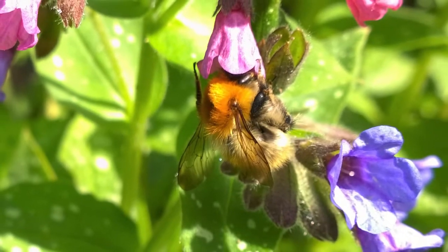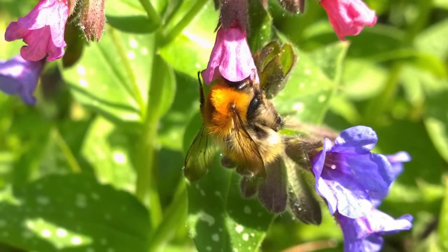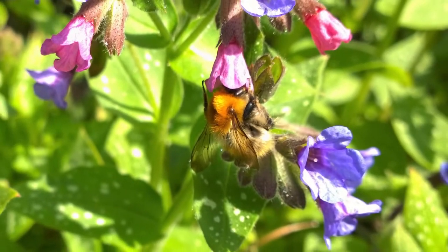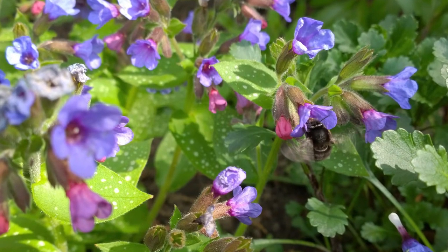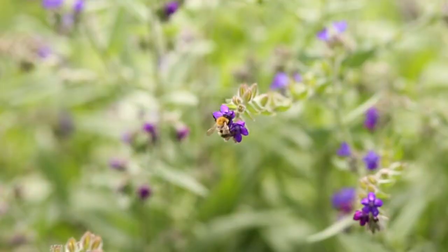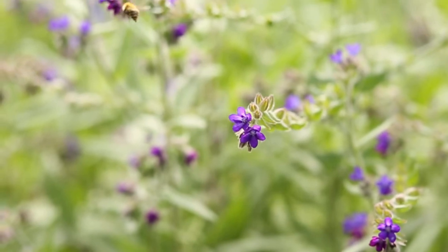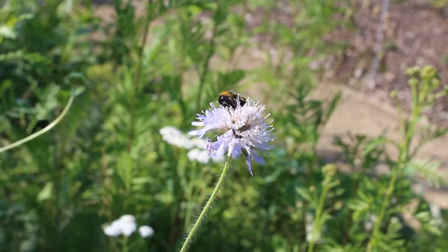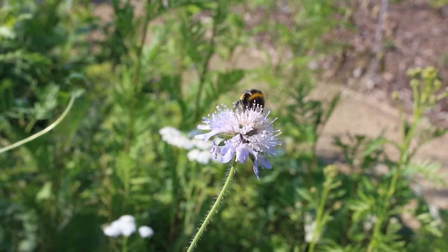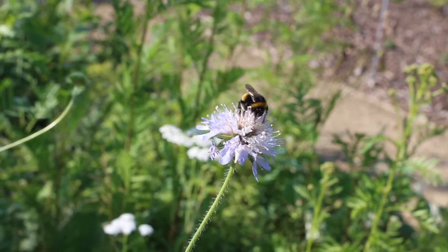Early in spring, plants like lungwort are an important food source for many bees, such as the common carder bee and the solitary species, the hairy-footed flower bee. In summer, the border is filled with flowers and bees. Scabious sends up vivid bluey-purple flowers which continue to bloom into the autumn. This native is popular with several bumblebee species as well as leafcutter bees.